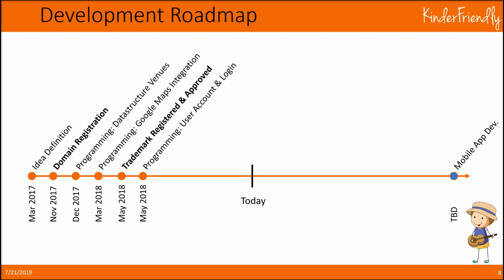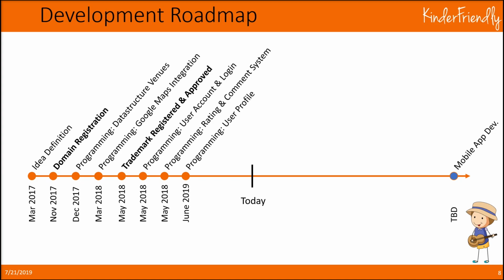Then we created the user account and the login functionality, followed by the ability to do ratings and comments on venues. What we did next is we created the user profile. So we created user accounts, but we didn't have customization. So now we have a user profile with an avatar with possibility of up to 5 kids that can be listed. Then we created the change request.